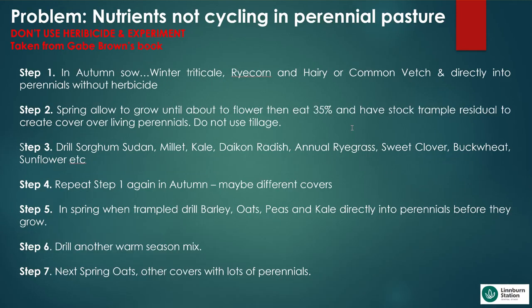Just coming back, this is a solution that Gabe Brown puts out there as a way to increase or improve nutrient cycling in perennial pastures. It's not about using herbicides, and he talks about just experimenting, and that's my experience. You just got to experiment, try things, see what works on your property, see what doesn't work. And I highly recommend you reading his book.